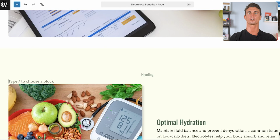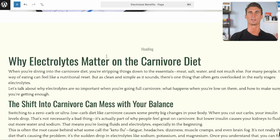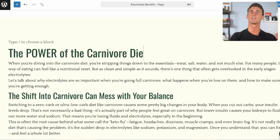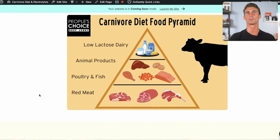And I'll customize it so it sounds human and real to what I believe, because this is genuinely something I care about here. So I'll change the title to be about the power of the carnivore diet and electrolytes. I'll add some of my own personal opinions and experience because it's true and that shines through on any WordPress website. And in just a few seconds, boom, my first article is posted.